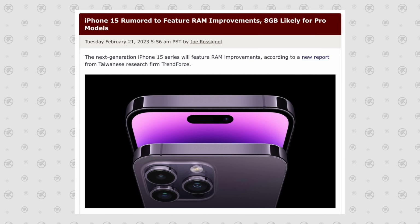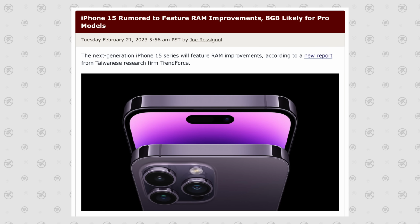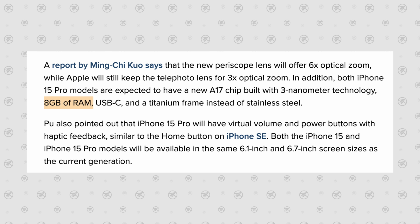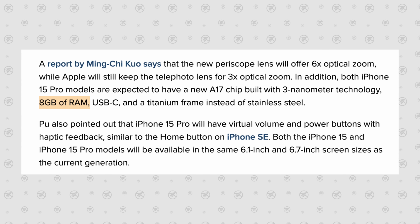Number 8 is a very simple but important change, which is an upgrade to 8GB of RAM on the Pro models instead of the previous 6, which will help for general performance and snappiness while using various apps.